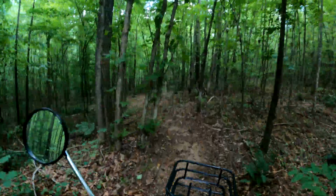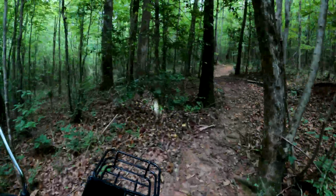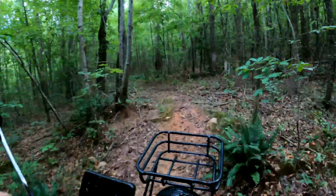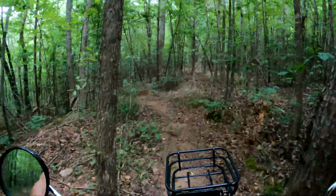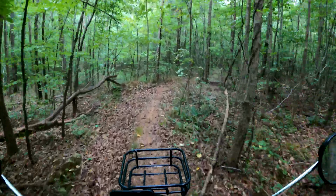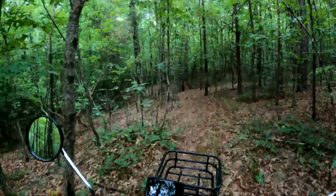Now here's a pretty good decline with the big roots, no problem there. We're gonna turn back hard on some tight woods here, see if we can keep up our momentum. Oh yeah, pretty good climb here. Now we're gonna head down this section here. It's gonna be a little rutted out. We'll just take the high ground, and with the good knobbies, they're gonna cling right on. Even when it's a little damp, they do pretty good.